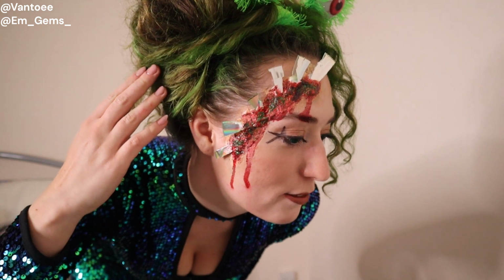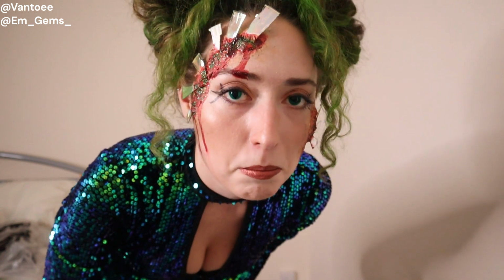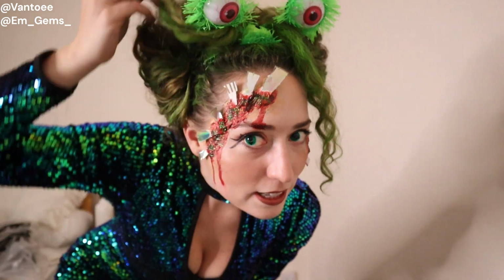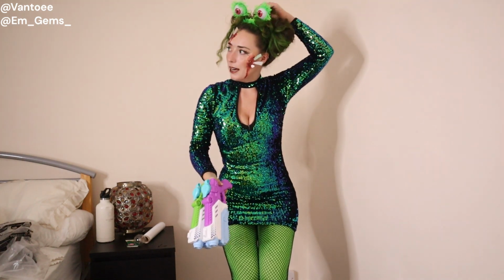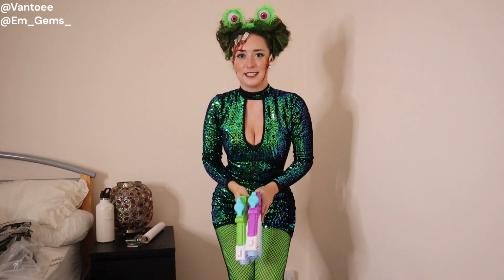So you can see the CDs as shards of glass here, and I've got to say the contacts, I can't even feel them in my eyes. These ones were really nice, because sometimes you get ones that are a little bit thick, but these ones are pretty perfect. And then this is the other side. I am flicking these bits of hair back quite a bit, just so that the shards of glass don't get caught in my hair, but they keep flipping back. But this is the finished look.